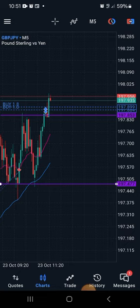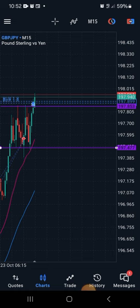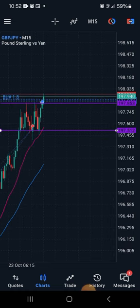As soon as the market opens up, which is around about 8:30 in the morning, you will draw your lines. As you see here, I've drawn my support lines and my resistance lines. Sometimes it can be trend lines, but what we are looking for is a breakout out of that type of consolidation.